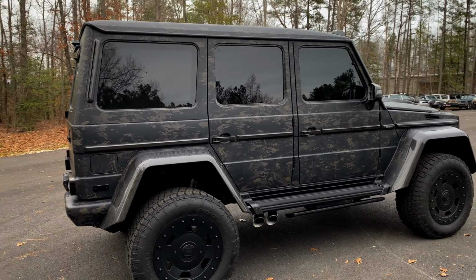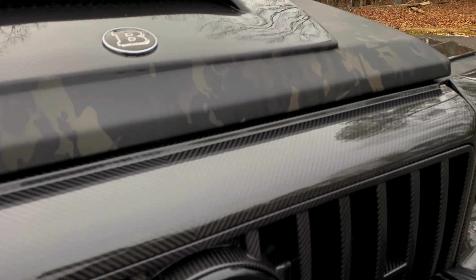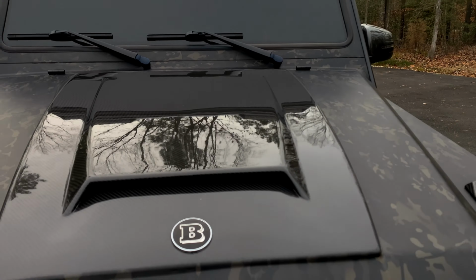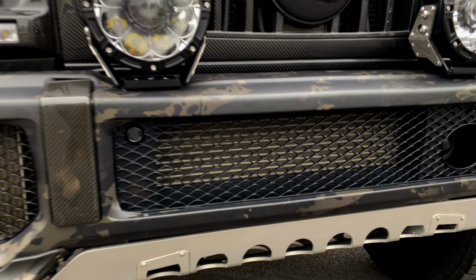We have the entire build sheet on our website, davisautosports.com. I'm sure if you're looking at this, you're very familiar with Brabus, but those headlight bezels, thousands of dollars, front grille, authentic Brabus hood, roof pod with the LED lights. You are looking at absolutely nothing but the best on this truck.